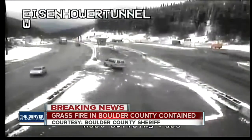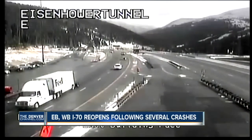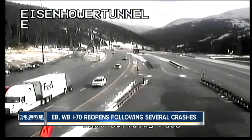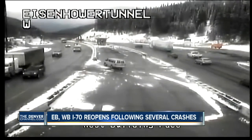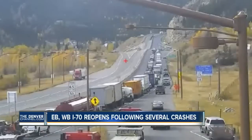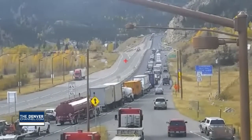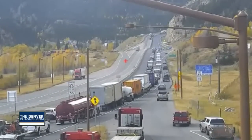But back to the snow now. We have a live look at the Eisenhower Tunnel at 11 a.m. You can see there is still some white out there. Earlier this morning, eastbound and westbound I-70 from Silverthorne to Georgetown were closed because of several accidents in the area. Cars spun out. Here's a look at the road conditions. Because of that, the traffic backup was gridlock for several hours.